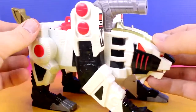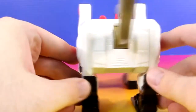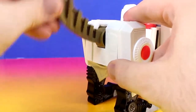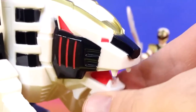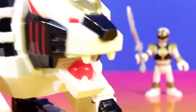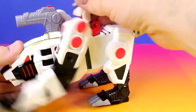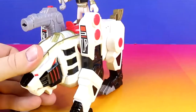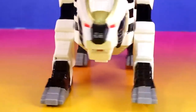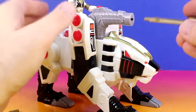This is the Tiger Zord. This is really, really cool. And check out this tail. Let's see what happens when we put the White Ranger on the power pad. It looks like we've activated swiping paw action. And we can't forget about the missiles.